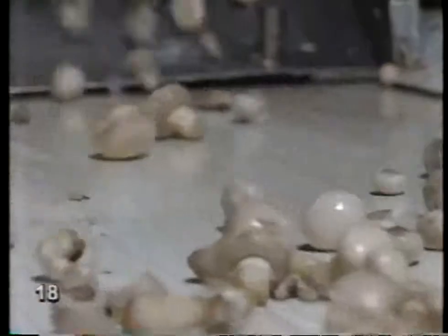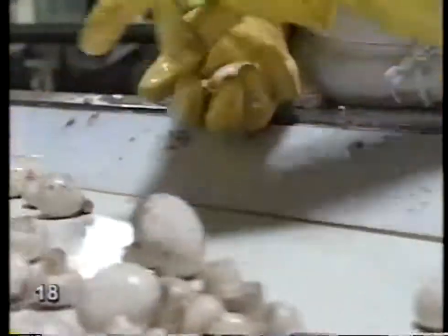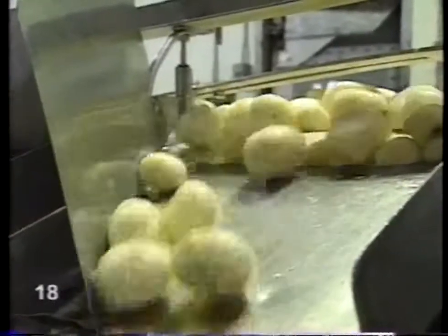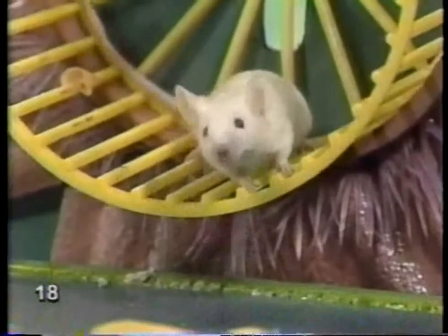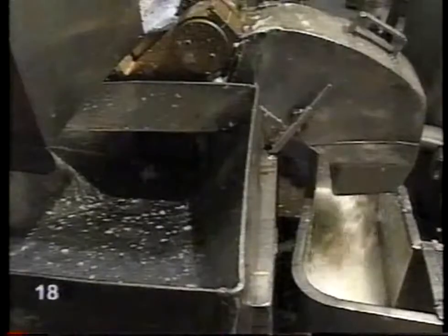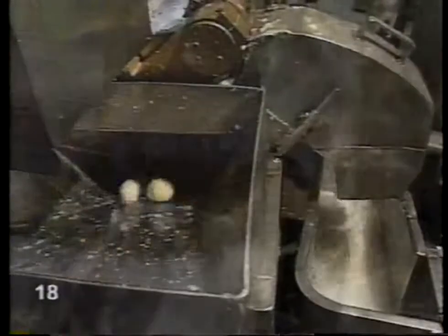Mushrooms, big fat ones, are sorted by hand. Many soups have potatoes in them. Someone's been peeling a lot of spuds. The brown spots are cut out. And then the potatoes are diced or chopped into little cubes.